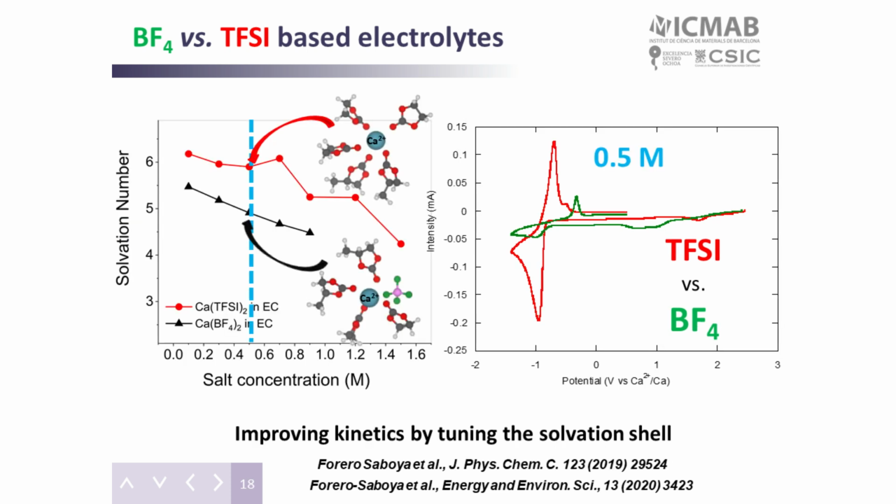So one way to rationalize that is to look at the Raman spectroscopy again and the solvation structure of the cation in solution. And what we can see is that for TFSI-based electrolytes, at this 0.5 molar concentration, we actually do not have contact ion pairs in solution, basically, while in the case of calcium BF4, we do have a quite significant amount of contact ion pairs in solution.